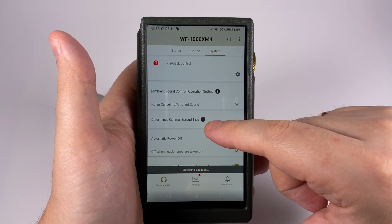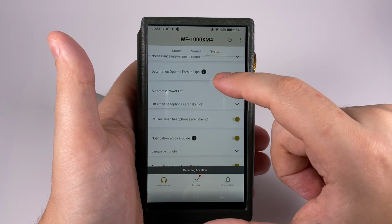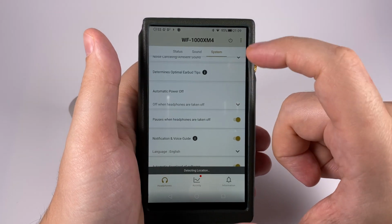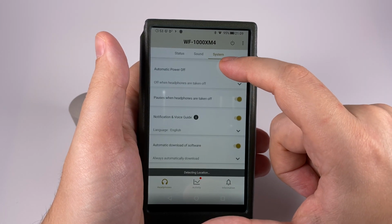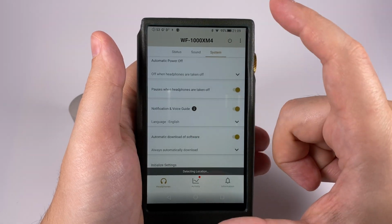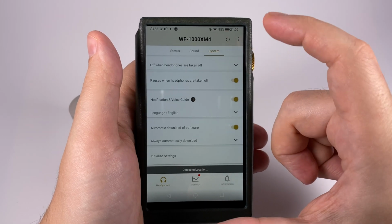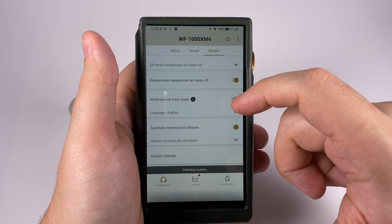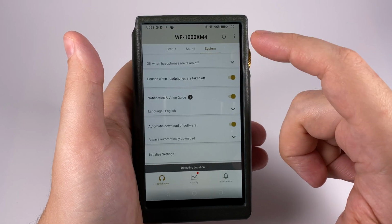And detection of tips, so you put them into your ears and run the detection. Should they be automatically powered off? It's a really convenient feature that helps you to save the battery. Pause when headphones are out of your ears, notification and voice guide if you want, and you can select language, automatic software download and update.